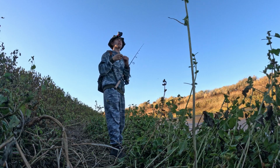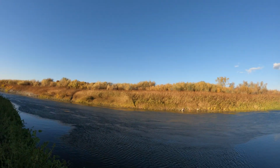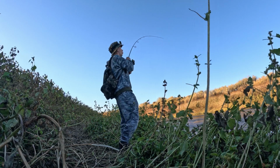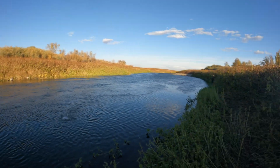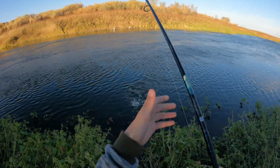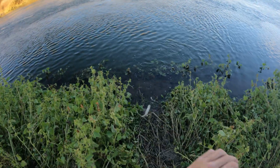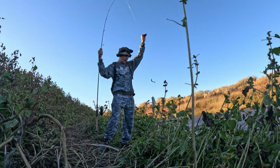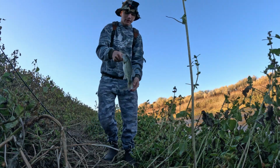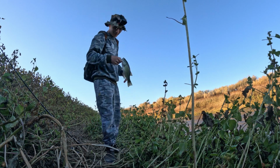I saw him eat it this time, bro. Woo! Yeah! Another bass. Smashing that.